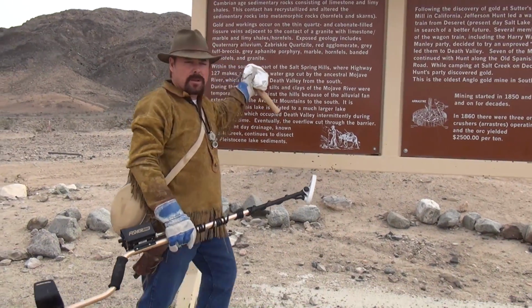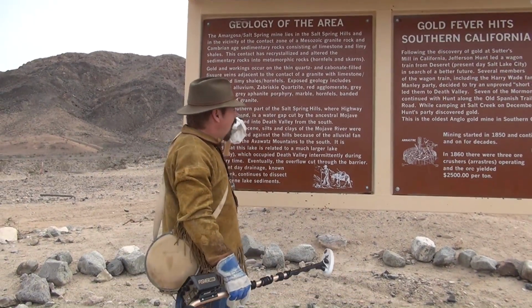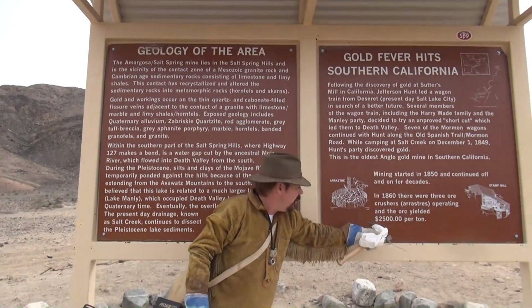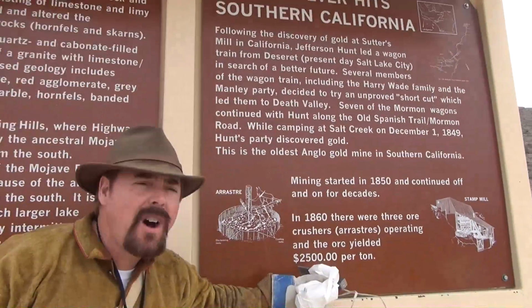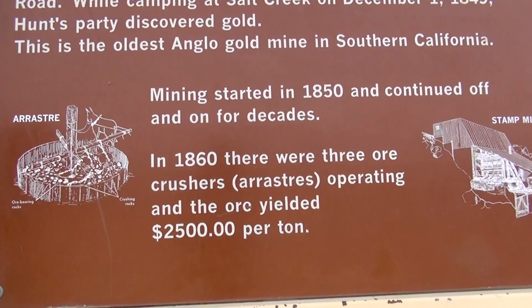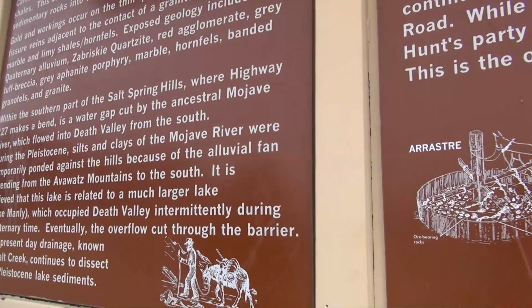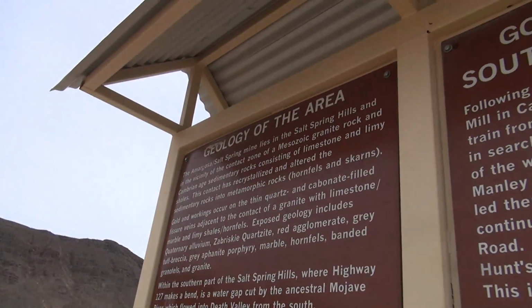And a lot of it was mostly up on the surface. The veins are not very deep, maybe 120 feet deep. And look at this. They were pulling out $2,500 per ton. Woo! At $20 an ounce. Oh my gosh. I tell you what, if I found gold ore that rich, I'd be living up here too.